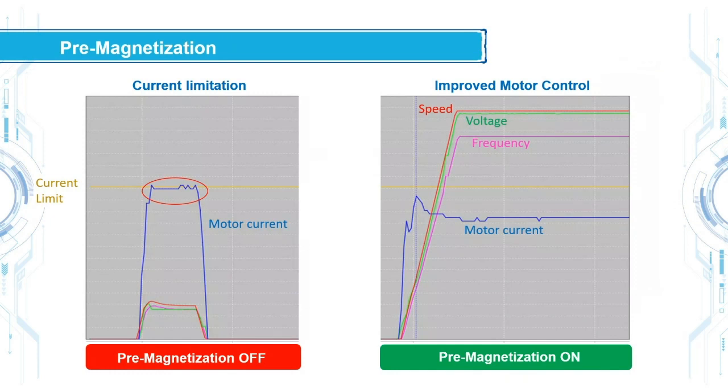One very nice improvement included in the CFW900 is the pre-magnetization functionality. This one is available with scalar and VVW control methods. This kind of control method is not so precise in terms of motor control, and we can see here on the left side one interesting behavior that we simulated here in our laboratory.